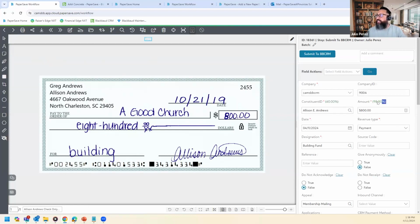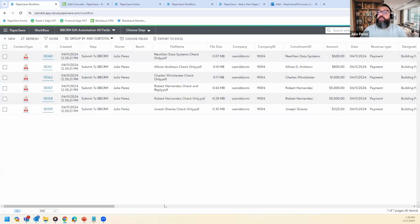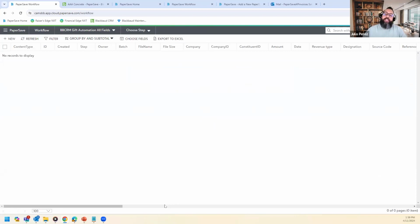You do have percent signs here. These are how accurate OCR was to find the right values out of your gifts. So you do have some sense of how accurate OCR is doing while reading data off of your gifts, right? So review all of your batch. Once your batch is reviewed, select all of those items and submit that right into BBCRM, okay? So ultimately, we review all of our items, OCR codes them for us, we review them, click a button, and now that batch goes straight into BBCRM for us to validate and commit, right? So it's worth mentioning that all of those batches that PaperSave creates go into the system as an unapproved batch, right? So you would have to approve it, commit it, and then ultimately send that into the system.